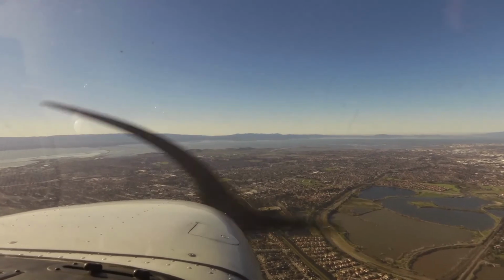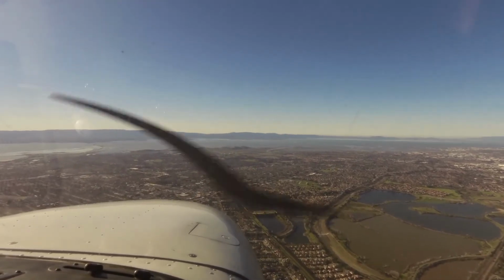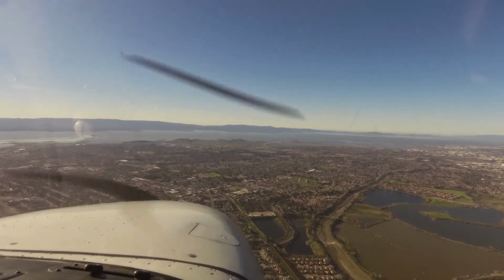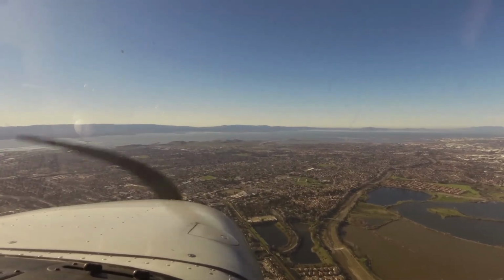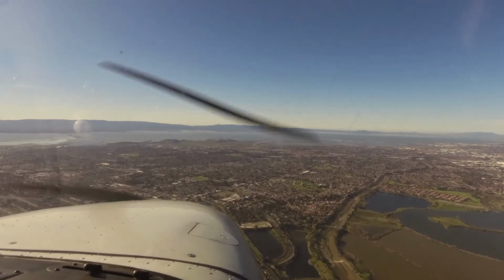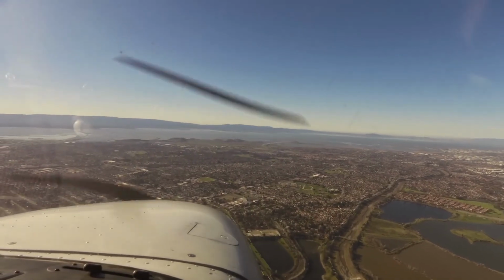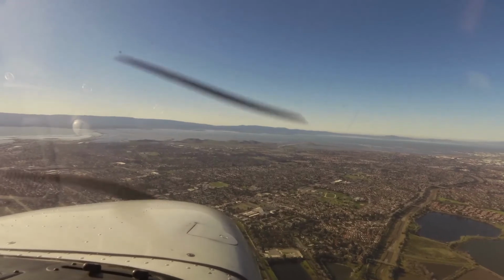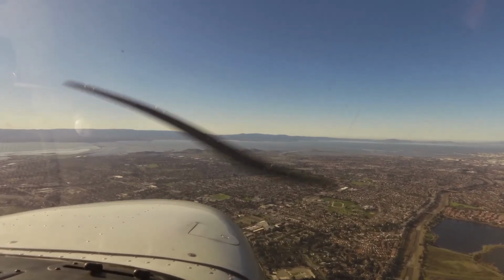Zulu Delta, you're number 2, runway 31, cleared to land, and turn final over the amphitheater. Roger, turning final over the amphitheater, cleared to land, 7 Zulu Delta. All aircraft, thank you for your patience at Palo Alto. Today we had a Nordo aircraft inbound. We didn't know what he was doing. Thank you.